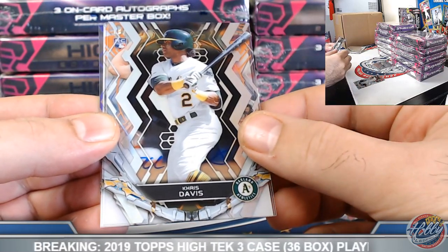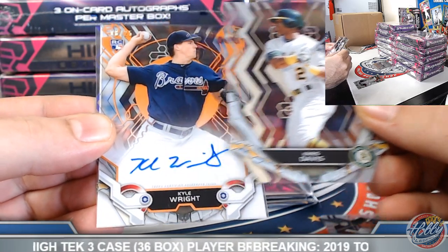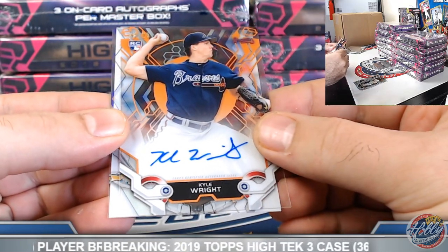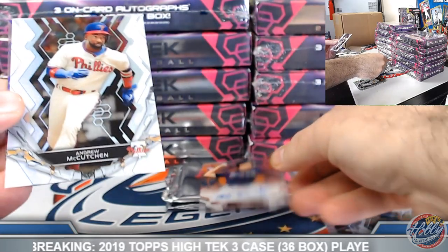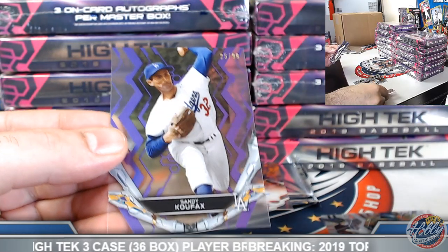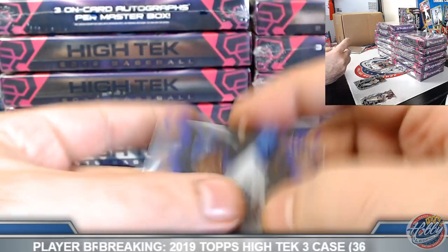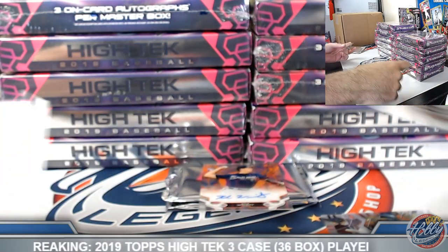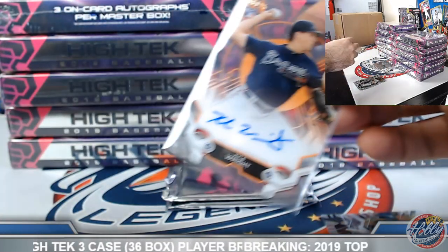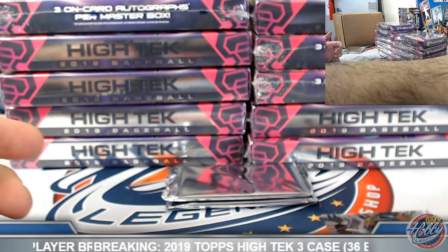Base. Well, we're going to start it off with an orange autograph coming up. Orange Auto Rookie, Atlanta Braves, put it on the board. Kyle Wright, 8 out of 25, Rookie Auto. One white or blue per box, in this case a white. Andrew McCutchen, parallel. The white parallels look pretty sharp. And Sandy, purple out of 99. All right, starting off there.